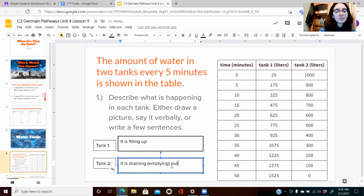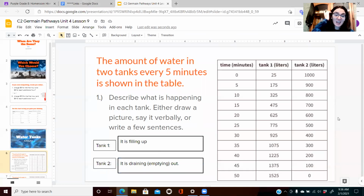I'm going to put both of those words in there because sometimes people don't know what the word drain means. So I want to make sure that you know that if I'm talking about this idea of draining, that means the water is coming out of my tank. Okay, so let's make sure that we get that written down on this slide right here. So what's happening? Tank number 1 is filling up and tank number 2 is draining or emptying out. That's the first thing.